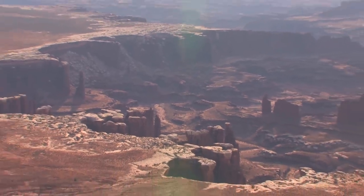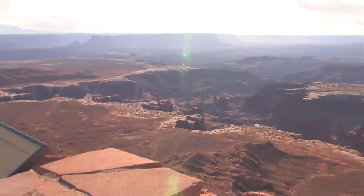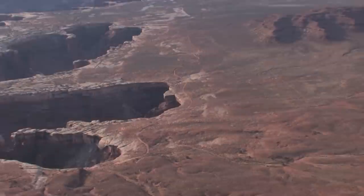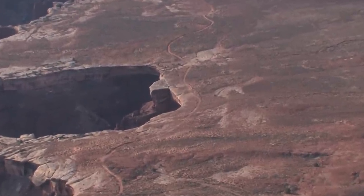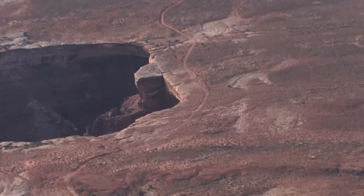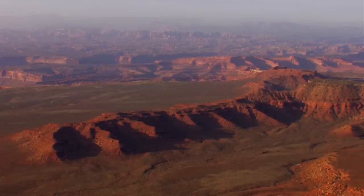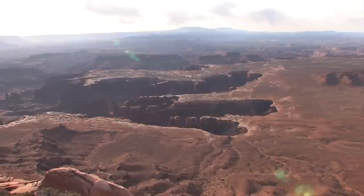At the end of the island mesa, the viewpoint is appropriately called Grand View. On a clear day, you can see almost 100 miles in almost any direction. That thin line is a 100-plus mile 4x4 only path called the White Rim Road. Some of the surface scars are old mining roads cut during the 1940s and 50s to aid the search of uranium.